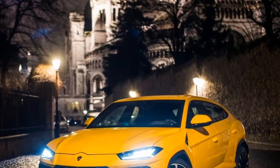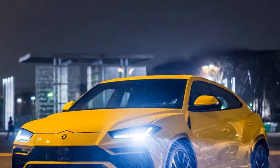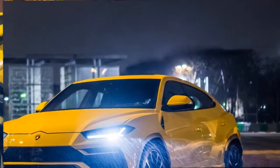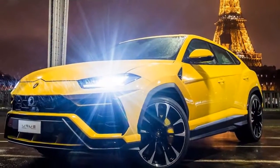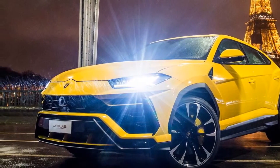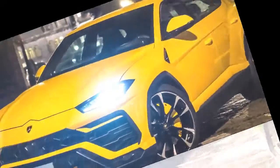The company's second ever SUV is over the top, too, but for completely different reasons than the LM002. The Urus, which derives its name from an ancient species of cattle, stuns with its 641 horsepower, its dramatic wedge-shaped silhouette, and its ambition to be as capable around a racetrack as it is on the sand dunes.